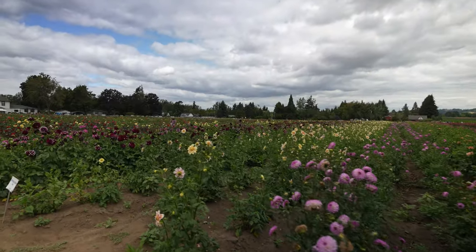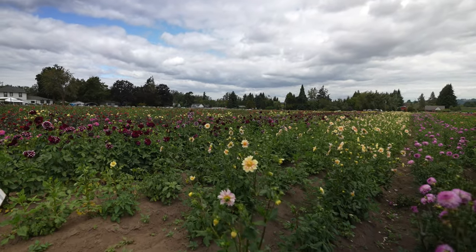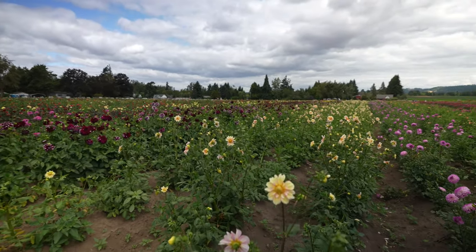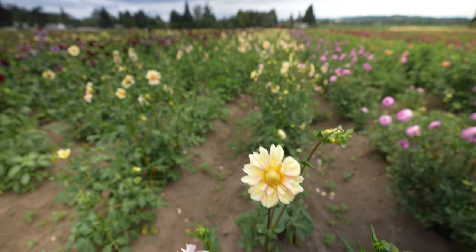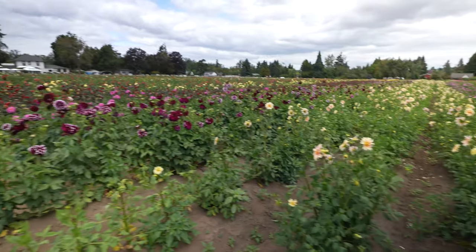Here's Apple Blossom, which is such a cult favorite, this one. Look at how pretty she is. Love that one.